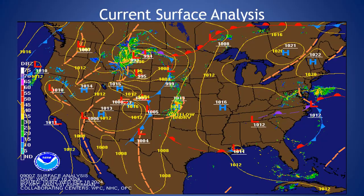If we take a look at our current surface analysis, we have a boundary just to our south. Had that weak area of low pressure well inland, another weak area of low pressure coming together along that boundary, expecting that to slide off the coast over the coming days. Otherwise, still high pressure well to the north, and seeing those showers out around that area with the boundary and area of low pressure supporting that.